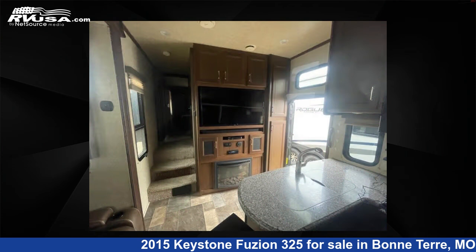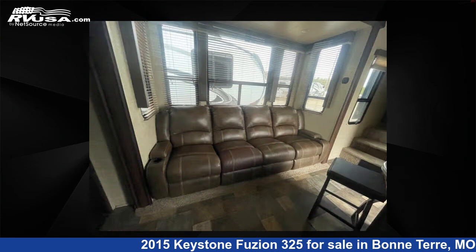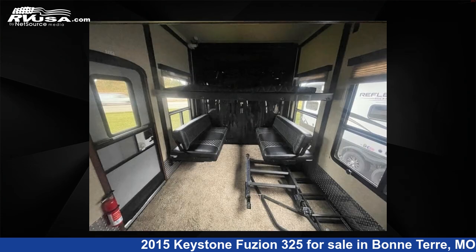This used Keystone features sleeps 8, slideout, and 112 gal fresh water capacity. The floor plan layout of this toy hauler features front bedroom, 2 entry, exit doors.